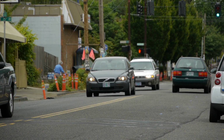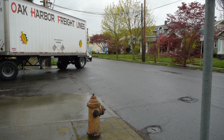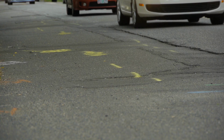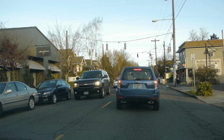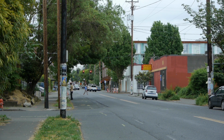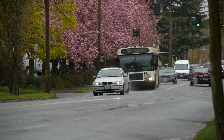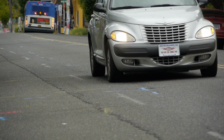The condition of Division before this project was essentially a major arterial carrying a lot of traffic, and it felt that way. The pavement was in really poor condition. We had 4 travel lanes, and with on-street parking, pedestrians weren't very visible. Buses weren't able to pull up all the way to the curb and serve that stop.